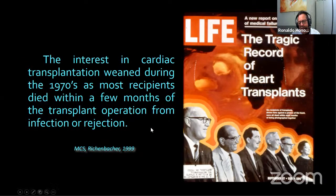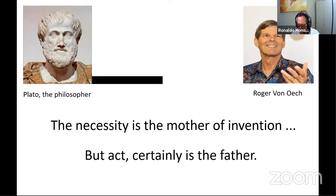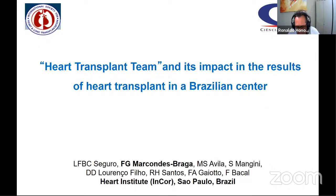In the 70s, in 1970, we had a period that was very uncomfortable for the transplantation team, because the patients survived only a few days. It was a very huge situation, the status of death and how to perform the confirmation of brain death and to do the heart transplant. So we have a necessity. Necessity is the mother of invention, and the father is certainly the act. And now we have to improve this scenario.